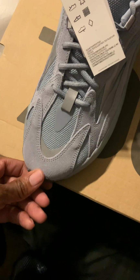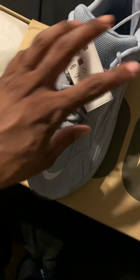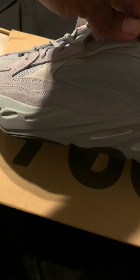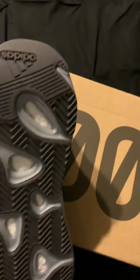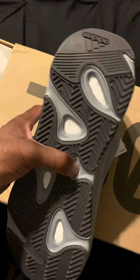The classic 700 toe that we have all grown to love. Also here is another 3M strip, a nice solid tongue. Same on the flip side right here. The bottom of the shoe is a typical 700. You got the boost right here to make them comfortable, and this is an extremely comfortable shoe.